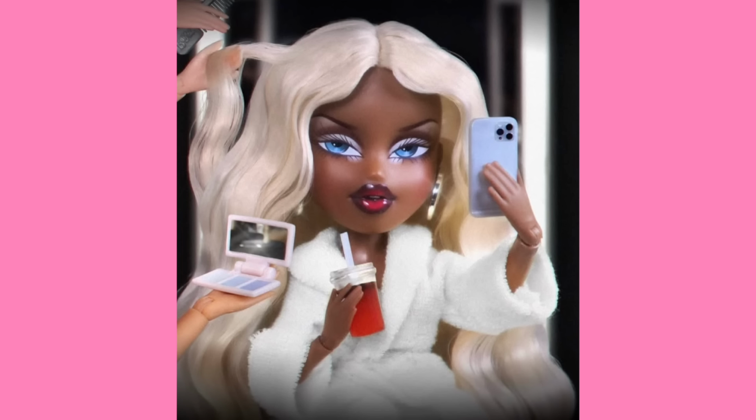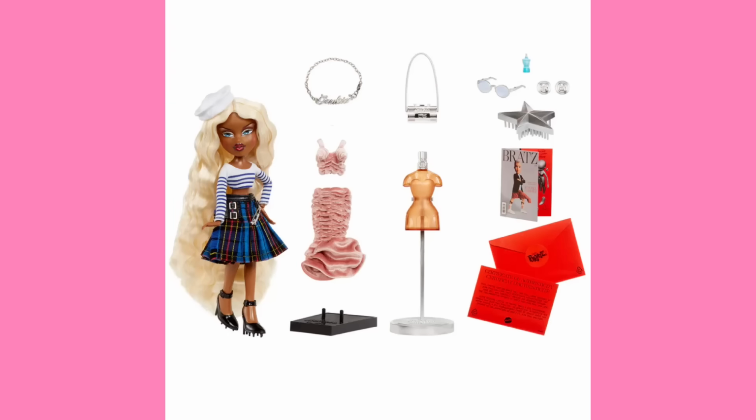Let's get some more stock photos here because I only selected these photos for some reason. We'll start with this one. Here is Sasha with everything that she includes. The description on Bratz.com says includes 1 Bratz x Jean Paul doll, 2 fashion tops, 2 fashion skirts, 1 purse, 1 pair of sunglasses, 1 hat, 1 pair of earrings, 1 brush, 1 perfume bottle, 1 magazine, 1 dress form, which I believe is the mannequin, which looks like a perfume bottle. She comes with 1 doll belt / bracelet for you and a certificate of authenticity.